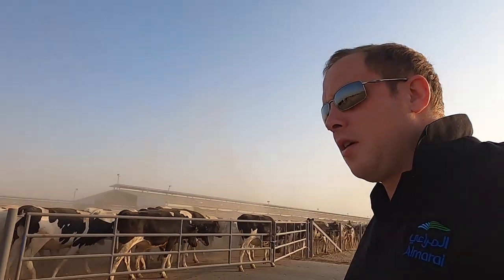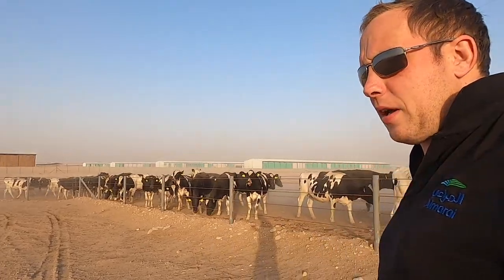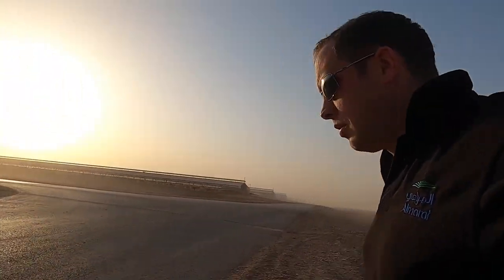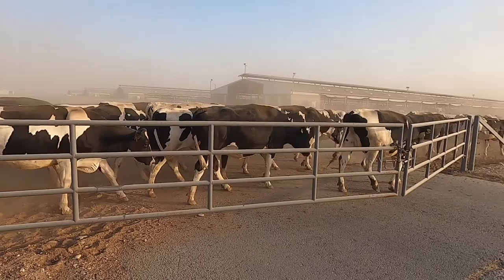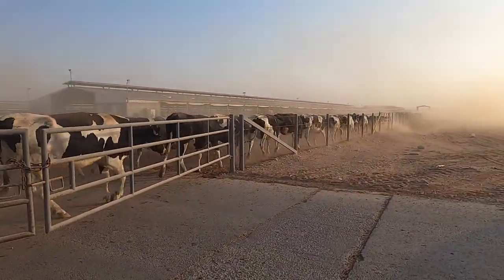Morning all. We've just got to the dry unit now with these heifers. I'm sorry I couldn't get the heifers coming out of the corrals. It's just that my GoPro wouldn't start, so I needed to help the lads. But anyway, we've just got up here now. We're just crossing the last road, and they're going to go into the dry unit.